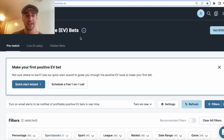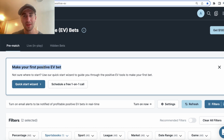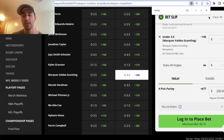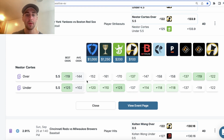On Underdog Fantasy, the positive EV literally means mathematically profitable. So you're not going to win every bet. But what this tool shows you is it scans Underdog Fantasy, the sportsbooks, everything, to show you where the value is, right? Where are the line discrepancies? Where are the sharp bets? And Nestor Cortez over 5.5 strikeouts at minus 122 is clearly a play, right?